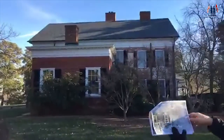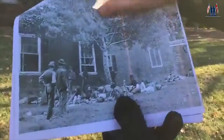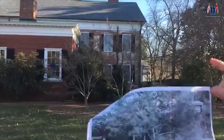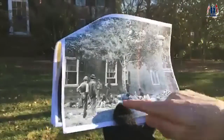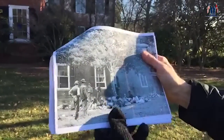I mean, you can learn a lot by this. Not only can you sort of travel through time, but look at this. Just a beautiful view. You can count your windows if you'd like. It looks like they added another window or changed that structure somehow up there, but this is absolutely right here. You're looking right at the side of the house, and here you have wounded soldiers from the Wilderness or Spotsylvania or something right around that time laid out here.